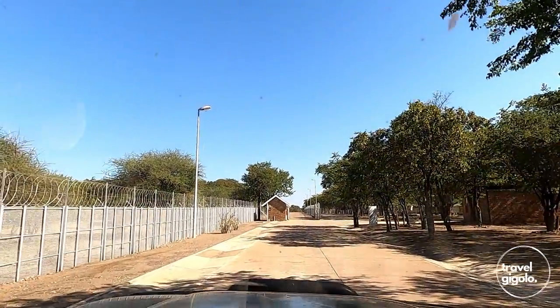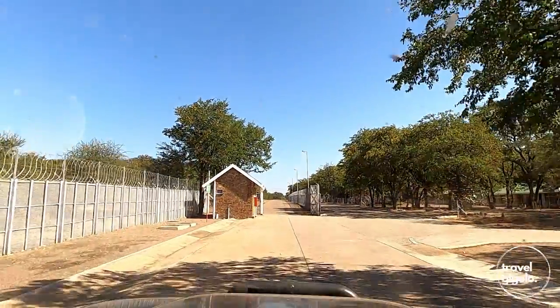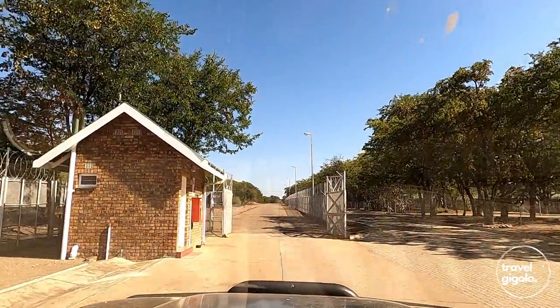Through the South African border post, 5 minutes flat, very quick. We were the only vehicle there, and we're on our way. So from here, it's the long drive back to Joburg.